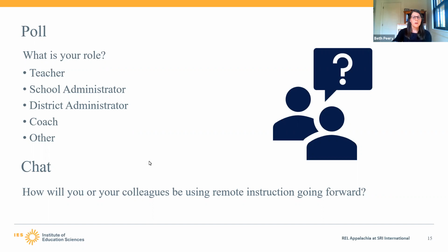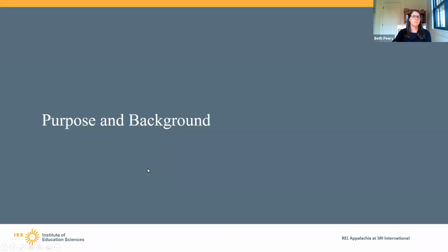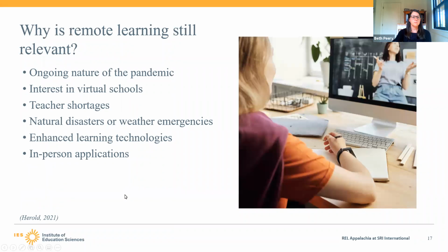It looks like remote instruction will remain an important topic for many of us here today. So let's discuss some of the reasons remote instruction will still be relevant to educators moving forward. First, we have the ongoing nature of the pandemic. Unfortunately, it's not over yet. Students under 12 won't be vaccinated by the fall, so remote learning may still occur if there's temporary closures due to an outbreak or families can opt into virtual learning options.